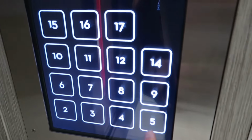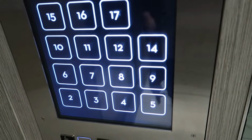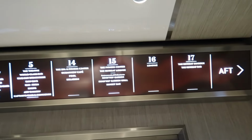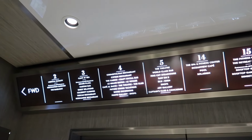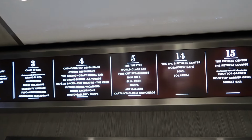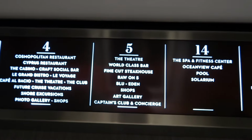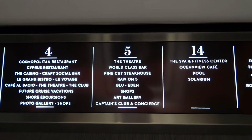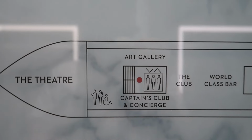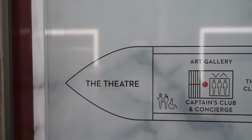So I'm gonna head down to deck 5, hit the touch screen. Oh, is it gonna work? There we go. You've got all the different things on the upper part of the elevator too, just to remind yourself where you need to go and if you're going to the right place. So this is where we're heading right now, deck 5. This is where we are right now, this little dot. And this is gonna be the things we're gonna check out here on deck 5.